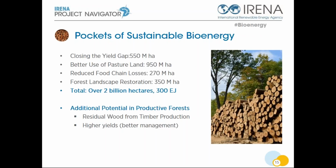We have closing the yield gap. Today, the typical yield on food crops is a little over 4 tons per hectare. The Food and Agriculture Organization of the United Nations projects it may rise to 5 tons per hectare by 2050. But the potential yield, adjusting for rainfall and soils around the world, is actually around double that, or around 10 tons per hectare. So a big potential there.